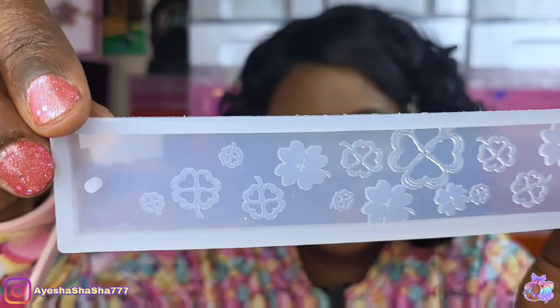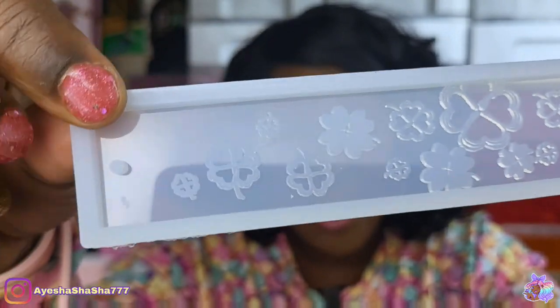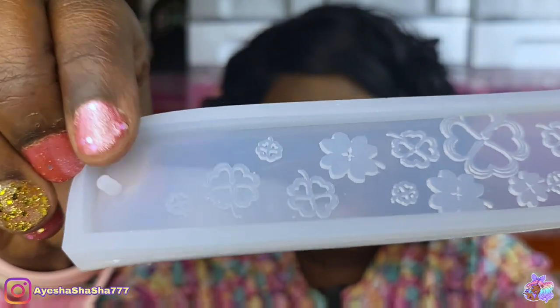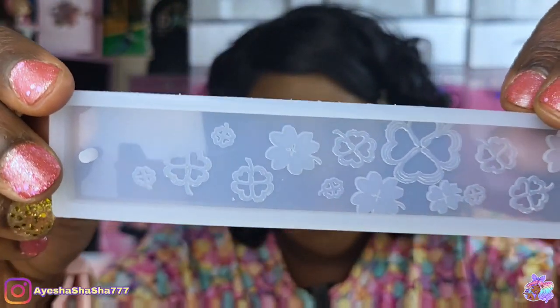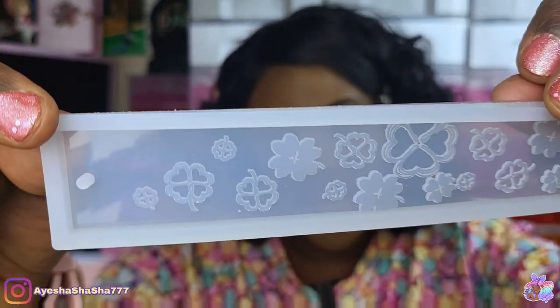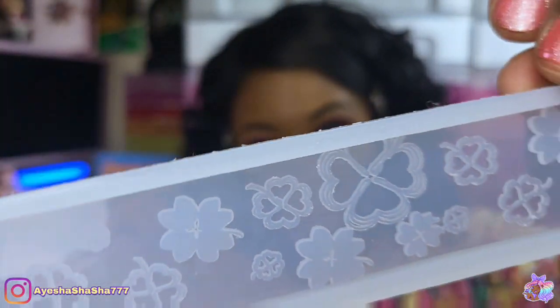So with this, you can actually thread some pretty ribbon through here because this little, what would you call this? Just a little nubbin. I don't know what you would call it. This little sticky out bit here creates a hole in your finished piece. So then you can loop through some nice ribbon or some nice thread, and then maybe you could attach somebody's name to it. That's really, really pretty. I quite like that.